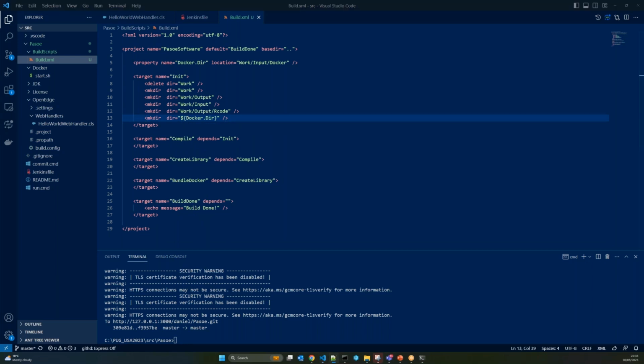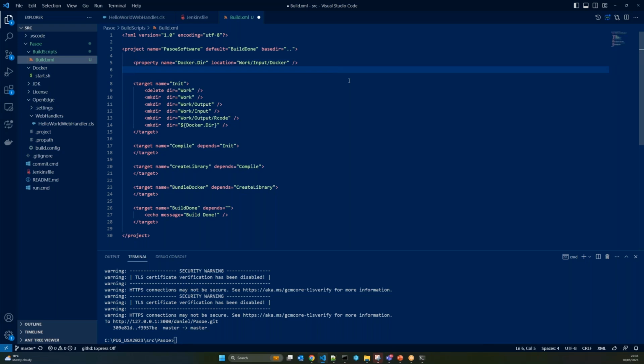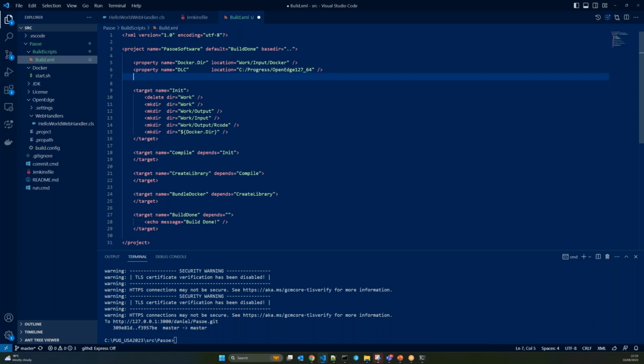Then we need to do some stuff with PCT. I need the DLC. There would be smarter ways of doing this, but not during this demo. So I'm just going to define the property here, DLC, and location is C progress OpenEdge 127_64. That is our DLC location, and I also need the location of pct.jar. Property name is pct.jar, and the location for that is $DLC/pct/pct.jar.